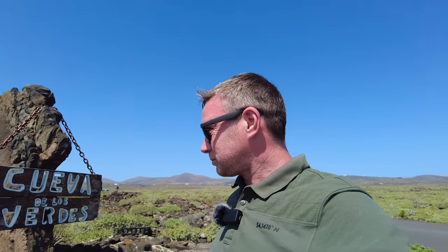Welcome guys to the Green Cave of Lanzarote. I'm here to capture a nice scene down here, basically of a cave. So I won't mention too much up here and spoil it for you. Let's get down there and capture that moment just for that cave.